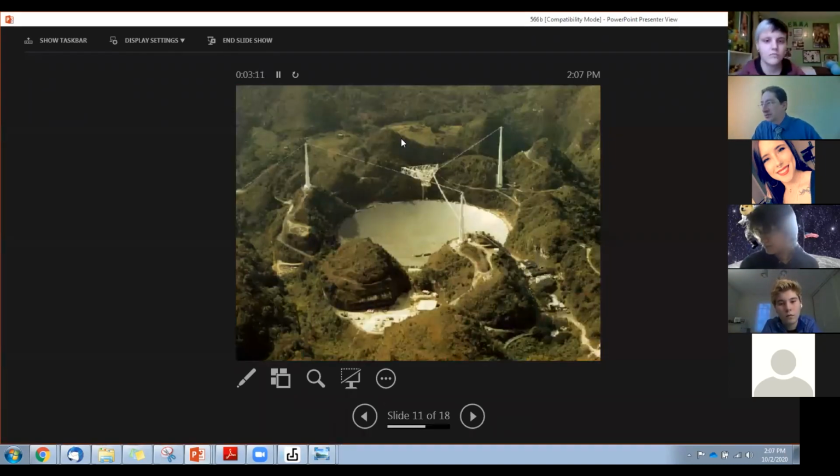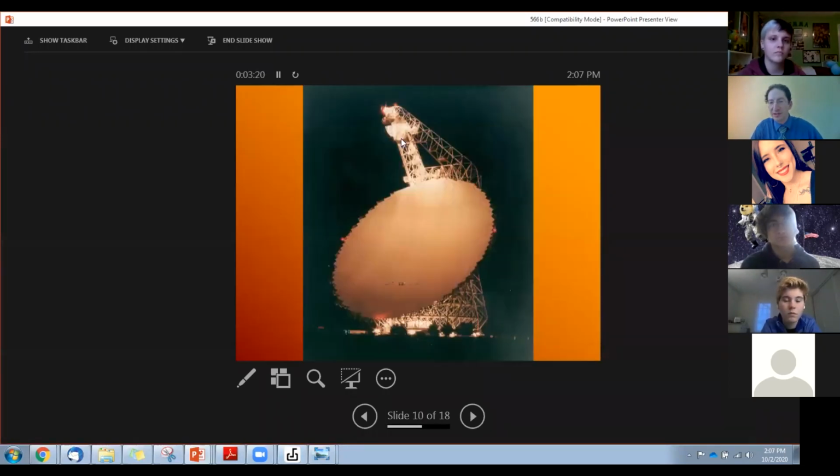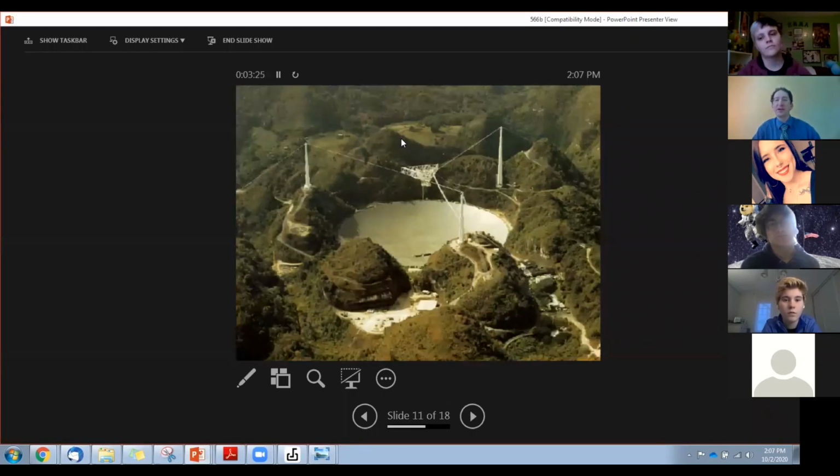Now you can go bigger than this. I'll just run through these larger ones quickly. This is Arecibo in Puerto Rico. It is 300 meters across. So the last, Green Bank, is 300 feet. This one's 300 meters across, so much bigger. They found a valley the shape of a parabola and hung a net. It doesn't move, it just looks up.